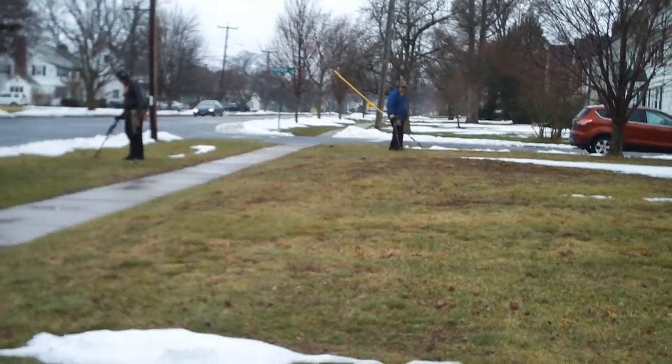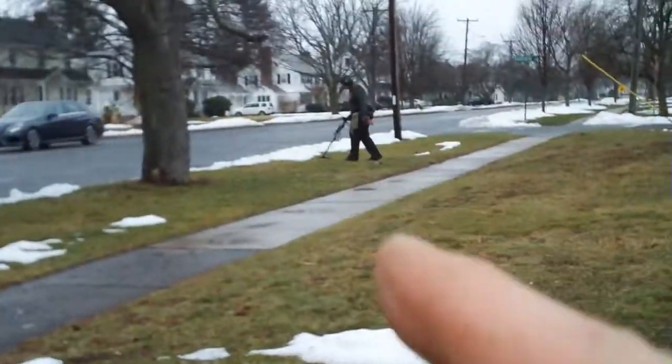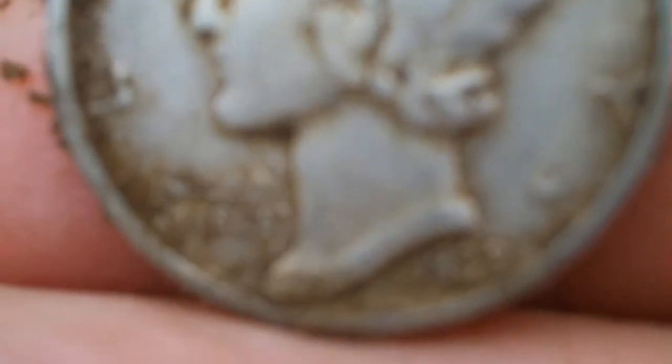Well, we are at our first house in Connecticut. Big Don over there got us the permission. There's Alec. I've got my first signal. And by the way, this house was built in 1853. My first signal is a nice looking Mercury dime. All right, on to the next.